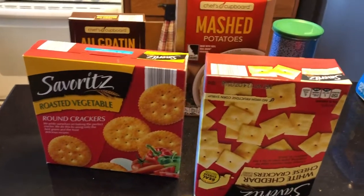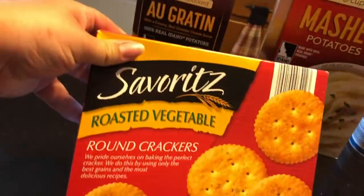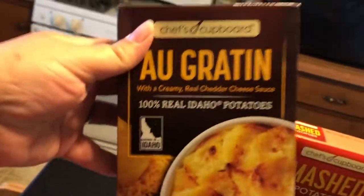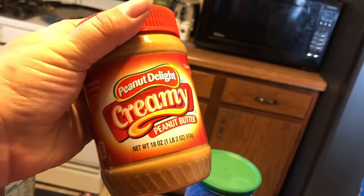And here's the last little bit that we have. So we've got some cheese crackers, some roasted vegetable crackers. This just looks good. It's potatoes au gratin, some mashed potatoes, some peanut butter. We actually ran out of a jar of peanut butter. We do not go through peanut butter quickly. And then some breadcrumbs. Okay, so that is all the food that I bought.